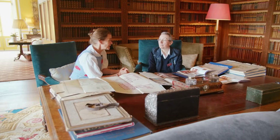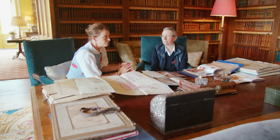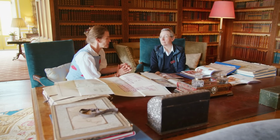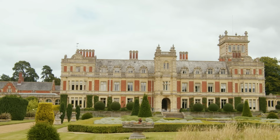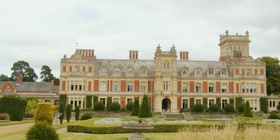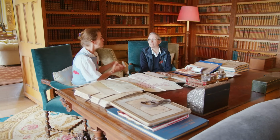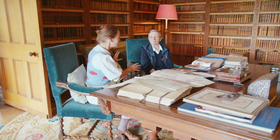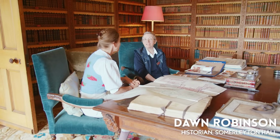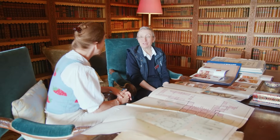Dawn, it is lovely to be here with you. One of my real interests is the history of these houses and how they evolved. Yes. Of course, I love hearing the stories of the living history, the custodians that are here now, like Hugh and Laura, but going back into the past. And you have been here for how many years? Over 40. I started in 1979 altogether. Wow. Oh my goodness. Seems ages ago now.